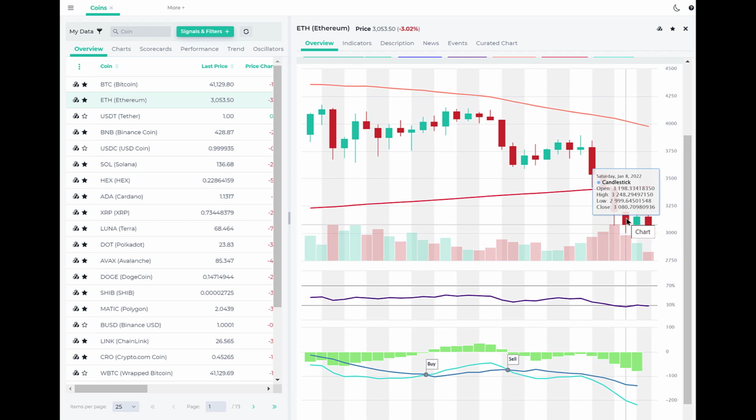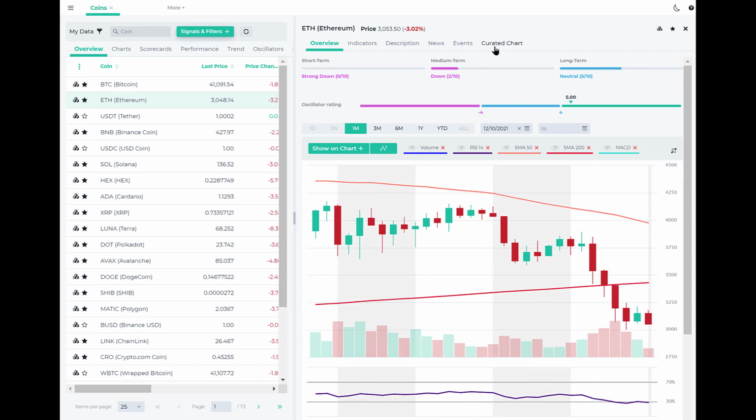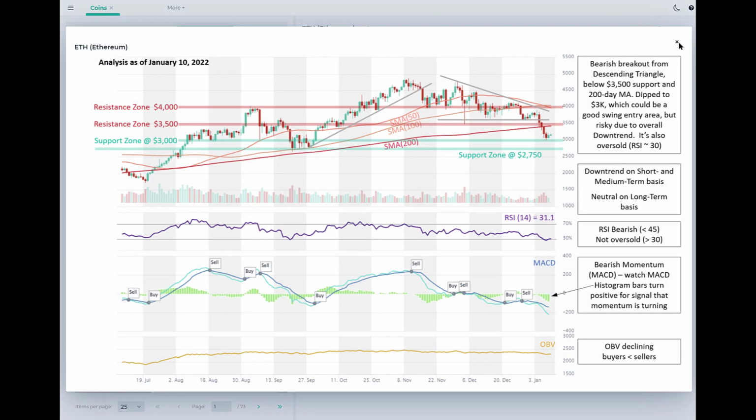It even slightly breached it by a few cents, but that's, again, horizontal support levels are really support zones. So that's not an exact number or exact level, but looks like we've held these critical levels. A lot of other coins are at those levels as well, or approached those levels. You can see some of these levels highlighted in our curated charts as well.